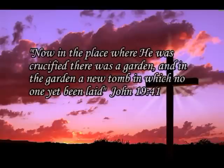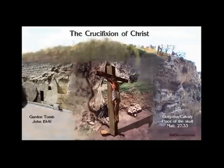Now, in the place where he was crucified, there was a garden, and in the garden, a new tomb, in which no one had yet been laid. From this, we know the crucifixion site was near a garden and a tomb, the areas we've been inspecting thus far. So this is what we have: Golgotha, the place of the skull to our right, and the garden tomb to our left, and in between we have the crucifixion site of Christ.